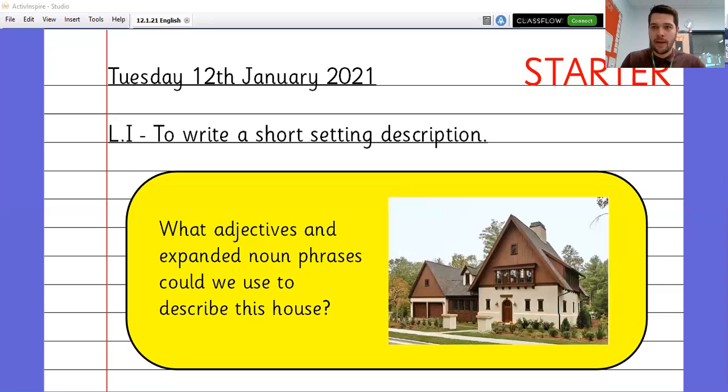Yesterday, you created your very own monsters and you put in some descriptive phrases and adjectives, and some of you even put some verbs in for the challenge X, so that's outstanding. You're going to be using that work a little bit later on. Another piece of work that you're going to be using is a short setting description. So that's what we're going to focus on today.